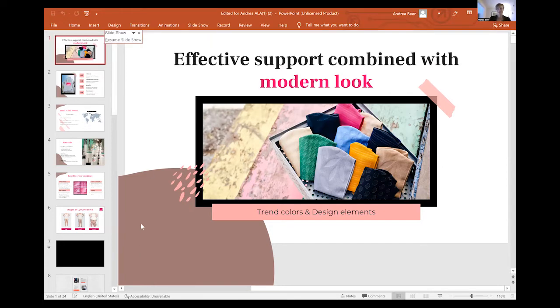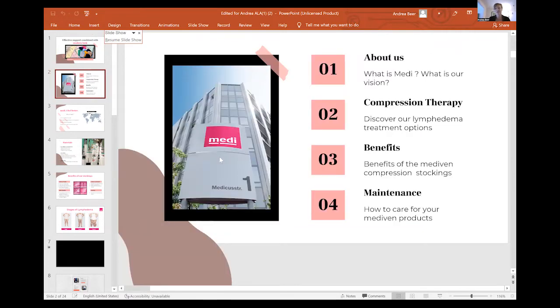Okay, so this is actually a picture of one of our Medi buildings in Germany. It's in Bayreuth. It's a huge complex with over 3,000 people employed. And on the right-hand side, you can see the agenda, the topics we are going to talk about today.